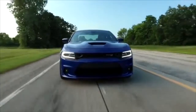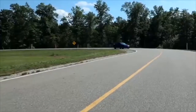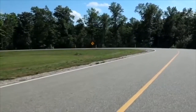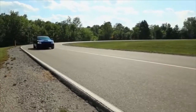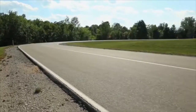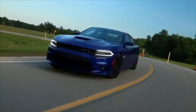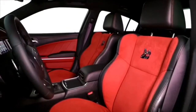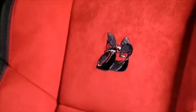The Scat Pack has 485 horsepower, 475 pound-foot of torque, and has a 0 to 60 time of 4.1 seconds and a top speed of 187 miles per hour, which is pretty fast for a super sedan, and that's why it's on today's list. The Scat Pack comes with some pretty decent racing seats, good bolstering, and Alcantara, but I prefer the leather seats of the Hellcat.